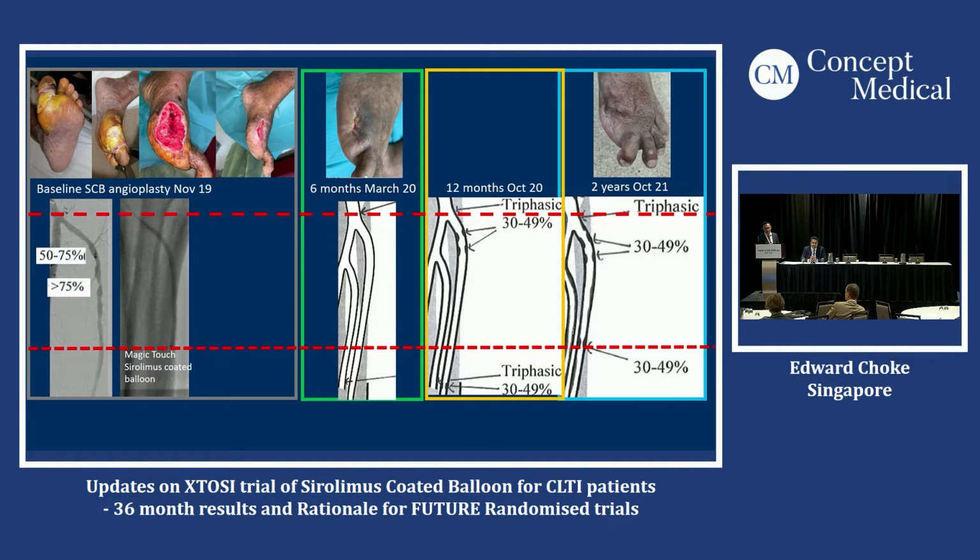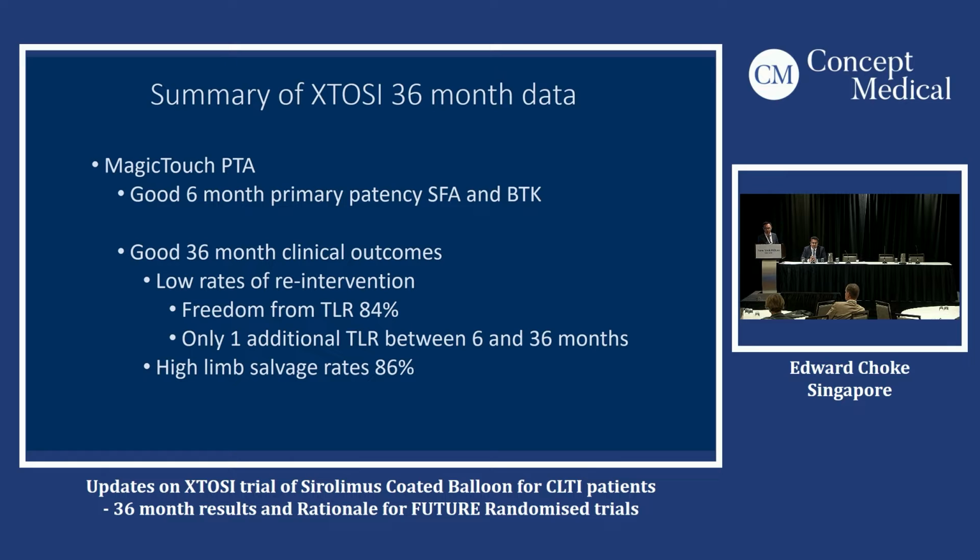So in terms of the summary of the XTOSI 36-month data, there is good 6 months primary patency in both SFA and BTK, good 36 months clinical outcomes, low rates of reintervention, freedom from TLR was 84% with high limb salvage rates of 86%.